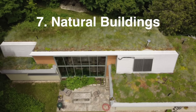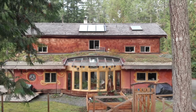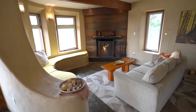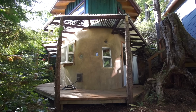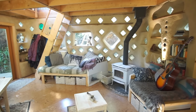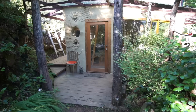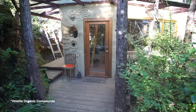Number 7, natural buildings. Natural buildings are built with materials that you can find in nature. Things like wood, sand, clay, straw, hemp, and stone. A lot of folks we've met like to use natural materials when they build, if they're trying to avoid using man-made products that might be harmful to human health and to the environment. Things like concrete, plastic, and products that contain VOCs.